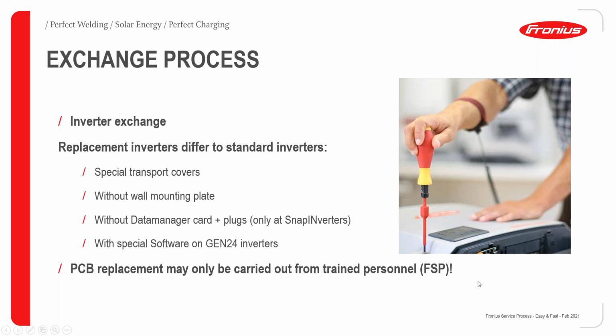Why do you need to change only the PCB? Maybe there is a lightning strike or something that damaged the inverter which is not covered under warranty. In this situation, as a service partner, you can provide a fast and cheaper solution to your customer. Exchanging a whole inverter costs, I don't know, thousands of euros or something, but changing a PCB costs a few hundred euros, depending on which PCB you are changing.